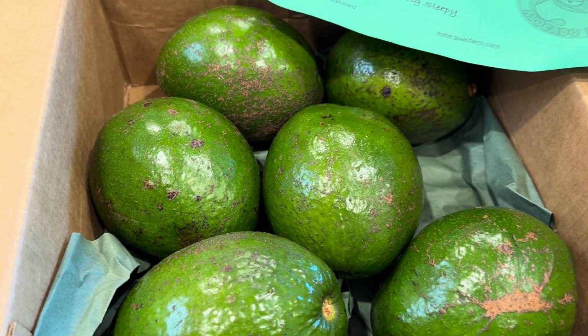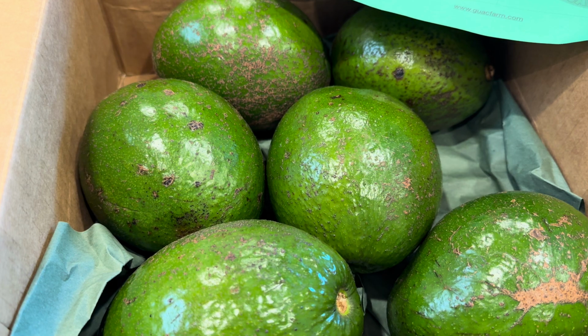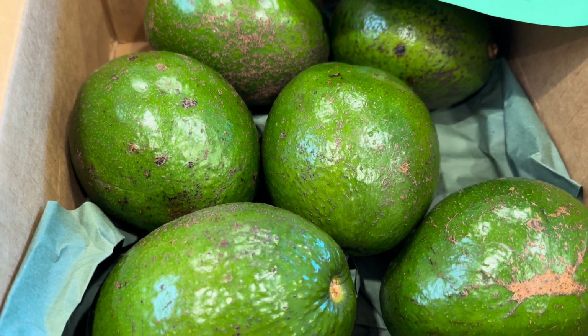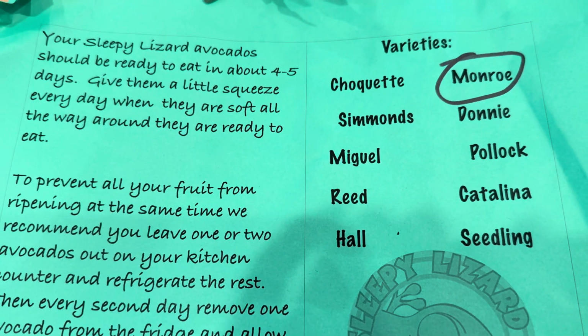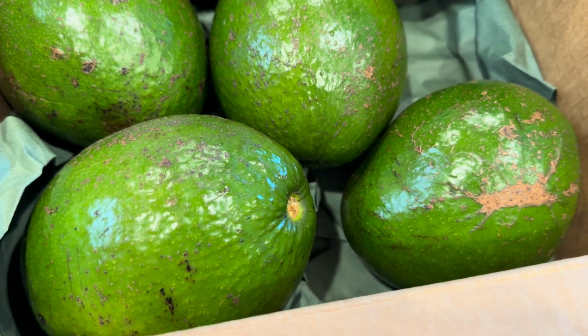Hi everyone. Here's the box of Monroe that I received yesterday late afternoon or early evening. This is a Monroe and it's from a Sleepy Lizard farm. I ordered on Tuesday and I received it on Friday.